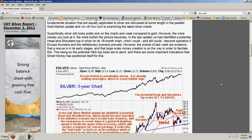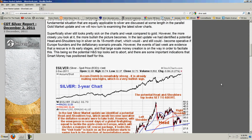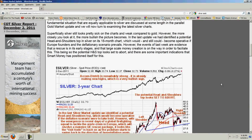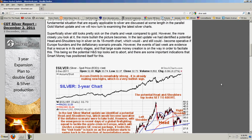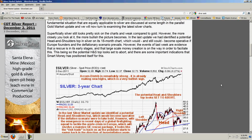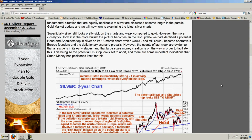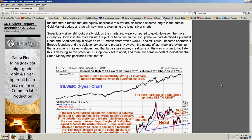Superficially, silver looks pretty sick on the charts and weak compared to gold. However, the more closely you look at it, the more bullish the picture becomes. In the last update, we had identified a potential head and shoulders top in silver on its 18-month chart, which would and still could become operative if Europe founders and the deflationary scenario prevails. However, the events of last week are evidence that a rescue is in its early stages, and that large-scale money creation is on the way in order to facilitate this.